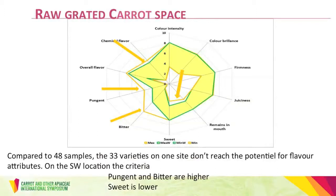Now, if we have a representation as an extent for each attribute for all the samples studied, you have in yellow the line of the 48, the extent, maximum and minimum, for all the samples, and they are compared to the 33 samples harvested in the west location, the green lines. We can highlight that there is a wider extent for flavor attributes in southwest and a lower level for sweet attributes, although the cultivars were not exactly the same on the two locations, a location effect seemed likely.